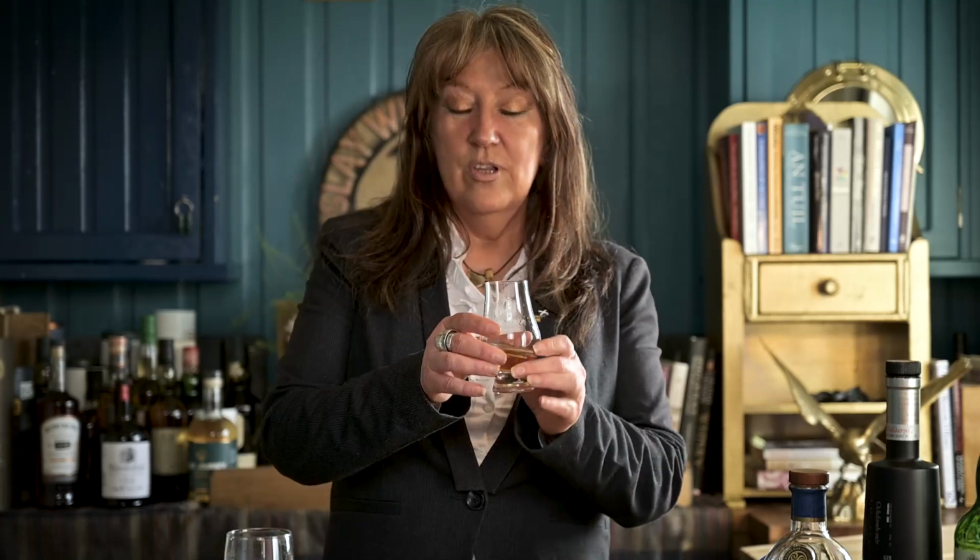So this one is quite interesting because it's got the marriage of some bourbon casks and some sherry casks, because usually the 100% Islay that they produce is a bourbon cask. So that's your lovely Kilchoman. Just some things to think about.